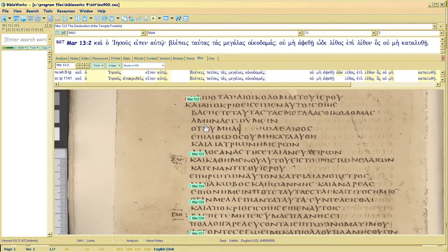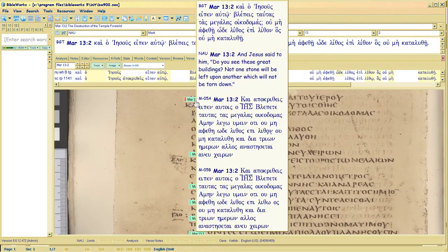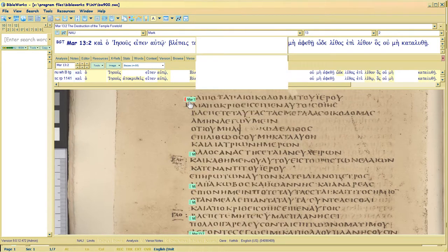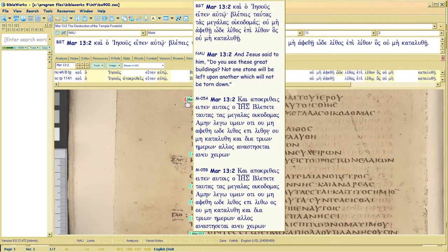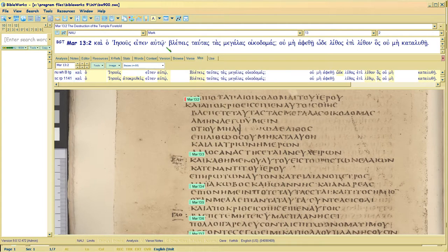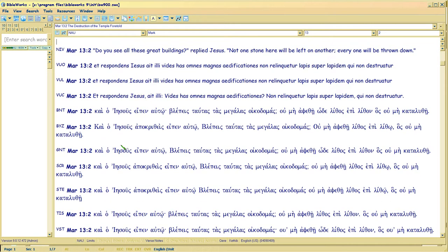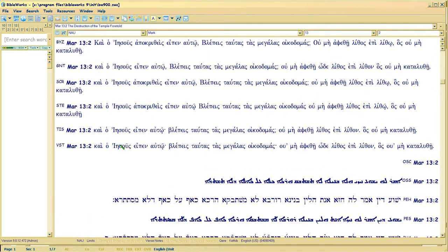Now see this right here? Right along here. That's amen legw humin. That means believe it when I tell you. It's in Mark. Wait a minute, let me go in. It won't let me actually put this marker over it. So you have to put it there, but you can just see it here. If I get rid of this, you can see it in easier to read type, like right here.